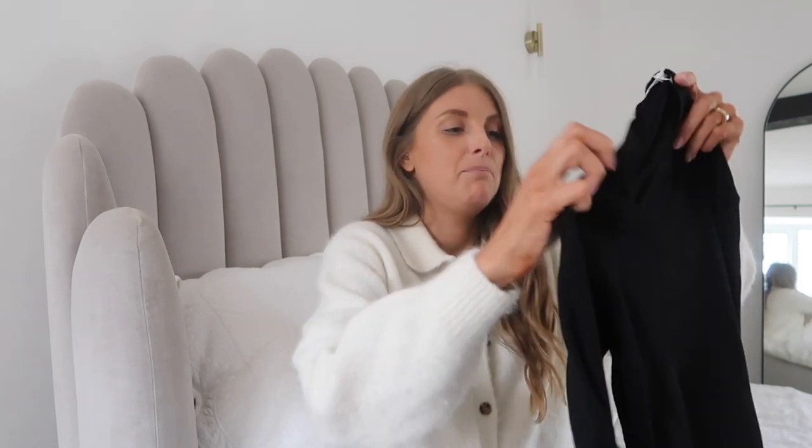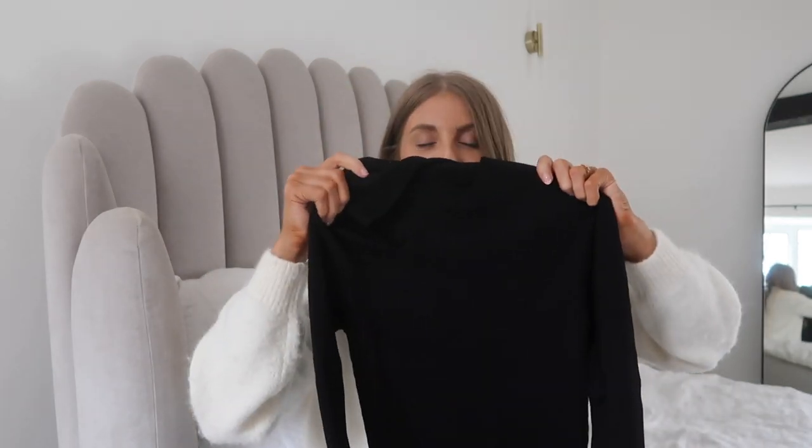Then finally, I've got something that I do not have many of, which you'll be shocked at, because I always say I don't have anything of anything, and I have some of everything. It is a black jumper, and you can't really see because it's black, but it's got an asymmetric neckline. So again, it's similar to the other one, a skinny jumper, but I think it'll look really nice tucked into jeans, maybe a Gucci belt, maybe not, a simple outfit.